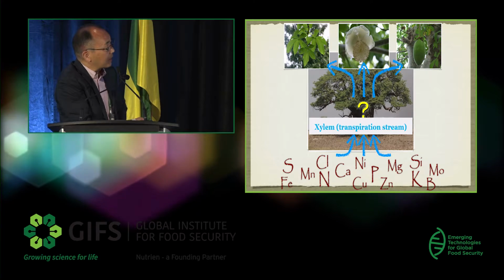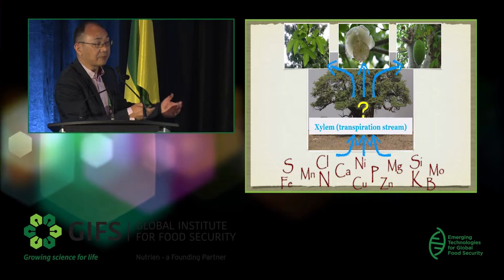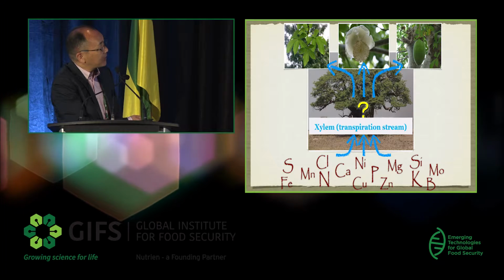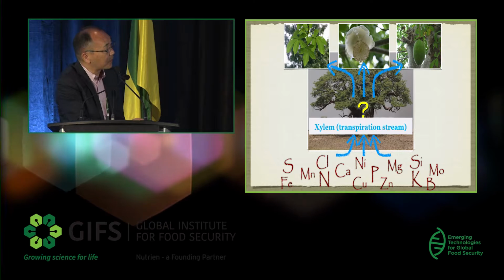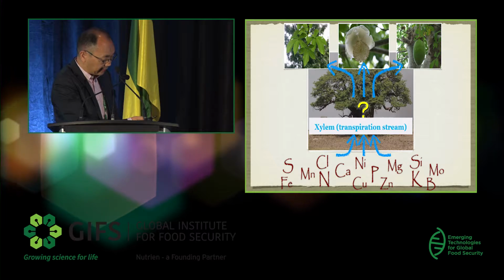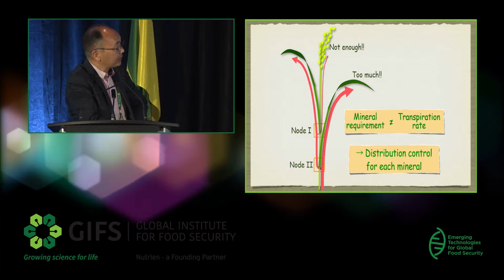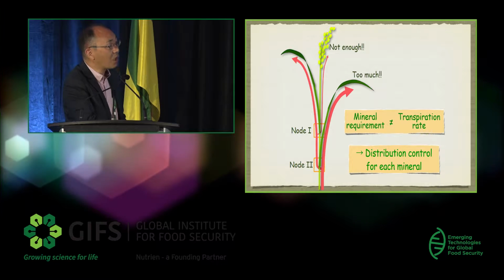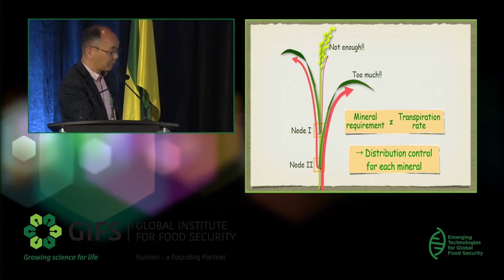So please imagine if distribution follows transpiration, more minerals will go to the older leaves because they have a higher transpiration rate. But actually, developing tissues such as young leaves and reproductive organs have a very low transpiration rate, but they require higher mineral elements. So this means the plant has a system to control the mineral element distribution. But for a long time, we didn't know how the mineral elements are delivered to the developing tissues, which have a very low transpiration rate.